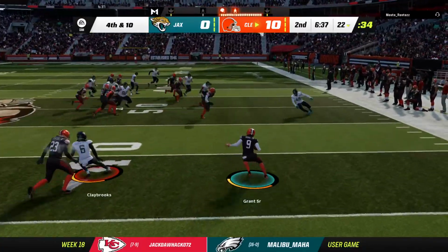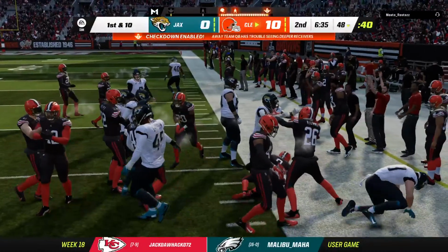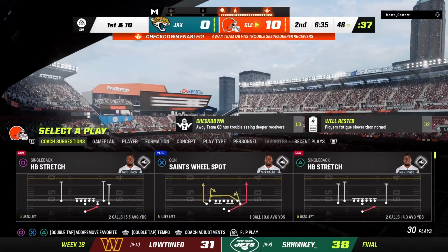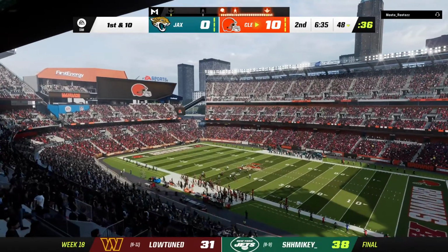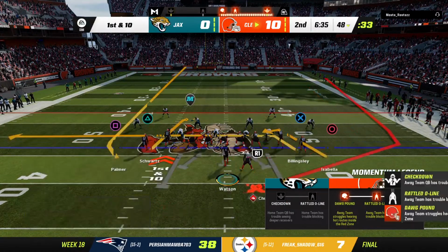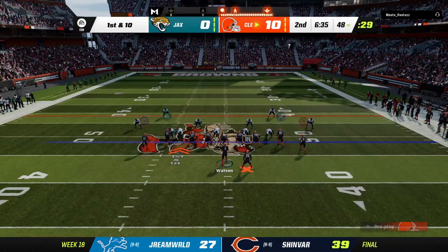Returnable for Grant. And he'll be out of bounds, but able to get it up past the 45. A great return there of 22 yards. And it will be 1st and 10 as they take over. The Browns drive about to get started. And we'll see if they can bounce back from that last drive.